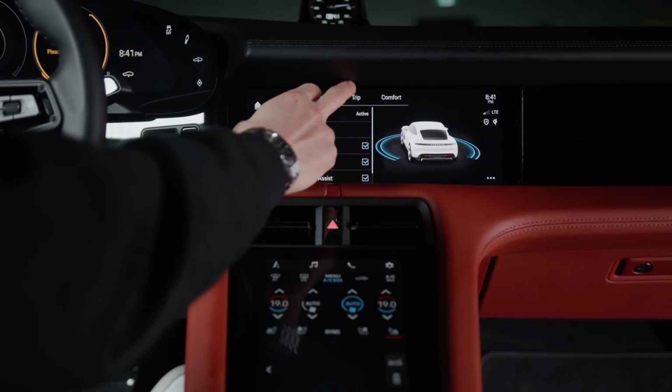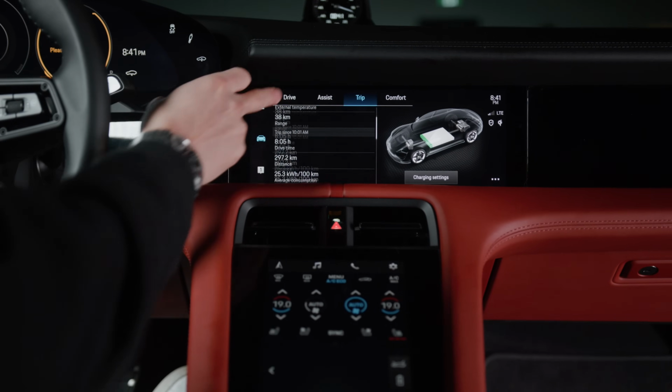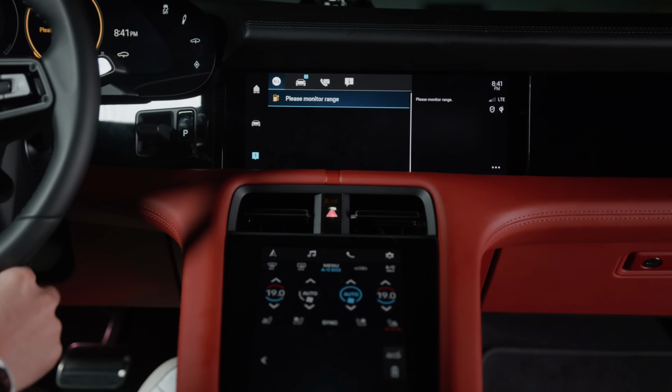Personally, I was a little bit skeptical with the idea of having a touchscreen for every single thing, including climate controls and volume, but I will say the menus are very well laid out and easy to navigate, and the touchscreen's responsiveness was overall quite easy to use.